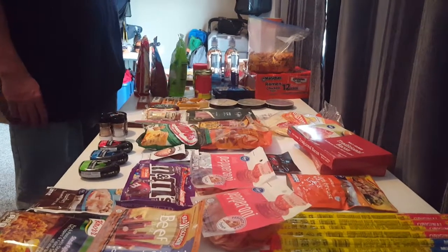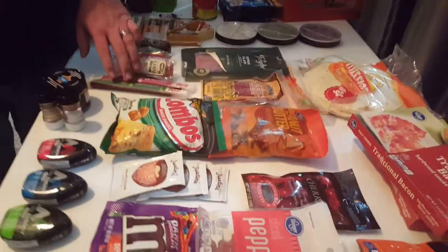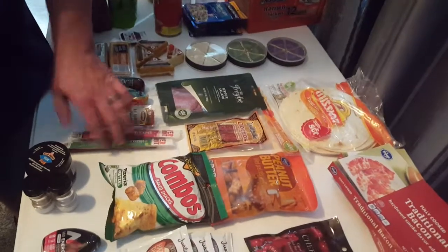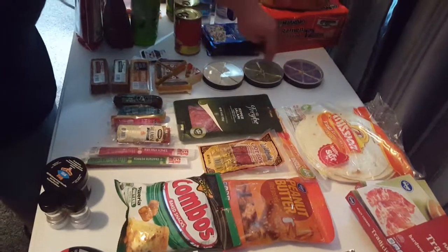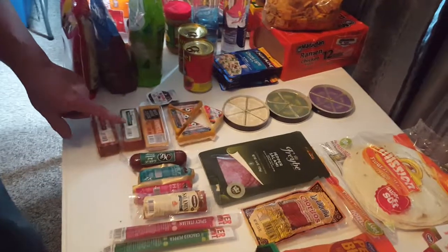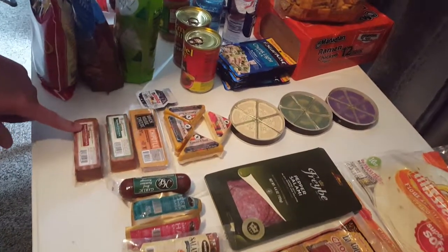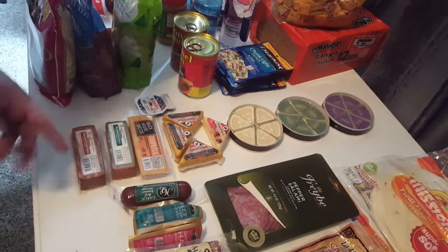Down here in the meat and cheese section, we have all the different cracked pepper pork sticks, spicy Italian sports sticks, spicy chorizos, peppered salami, Swiss, cheddar, and brie cheese, jalapeno jack, tomato basil, chipotle cheese, smoked Gruyere, and smoked pepper jack. This will give us a lot of different flavor combinations for our meals on the go.